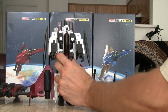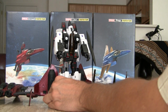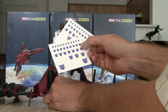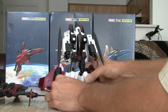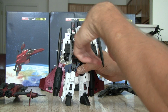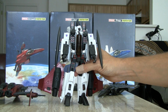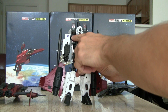Also, I put some more stickers on him. I kind of went overboard with the stickers right here, left and right shoulders. You can get those at Rep Labels. I don't mean to plug them, but they did a pretty good job. Reproductions. So that's basically him. See, they didn't screw up on the thrusters right here. Oh yeah, and by the way, these can open up too, just like the MP Starscream, Thundercracker, and Skywarp. They did a good job painting those too.